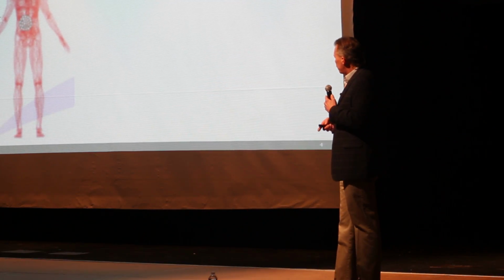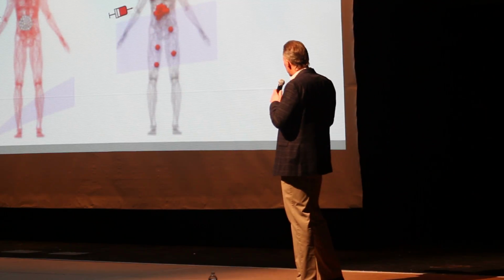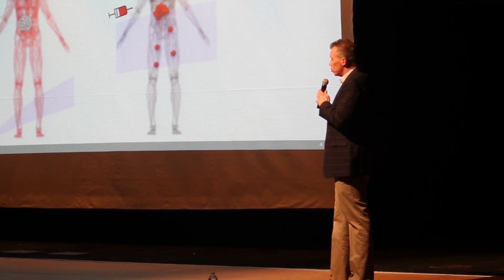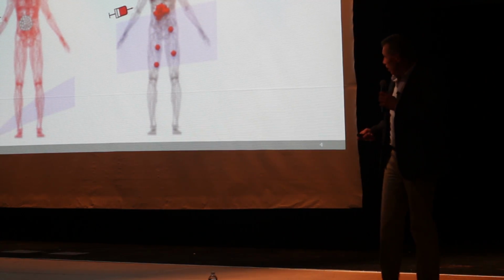So the better way is targeting the drug, and in using the same illustration, you inject that red drug, and instead of going everywhere, it just finds the tumor. That's what we want. That's the goal. How do you accomplish that goal?